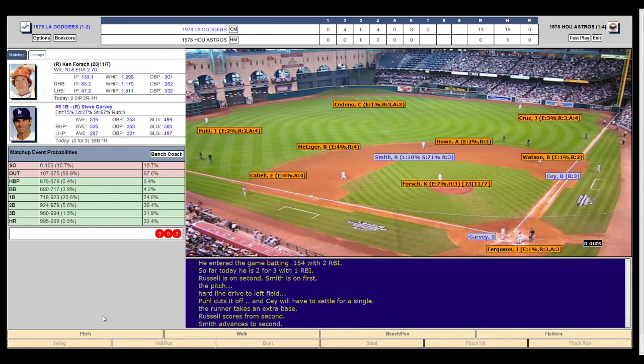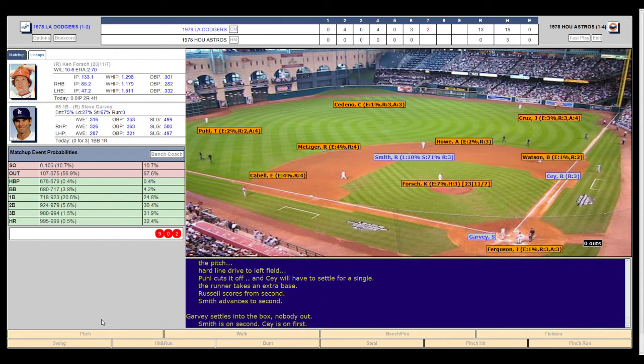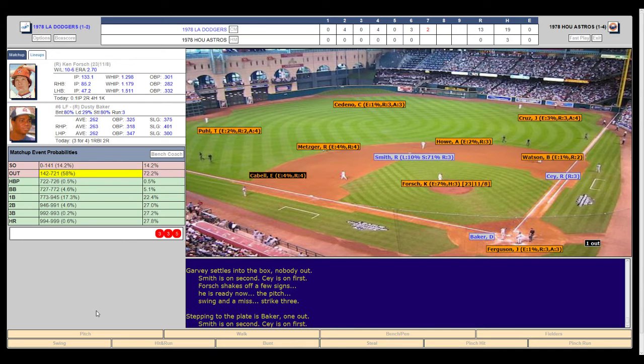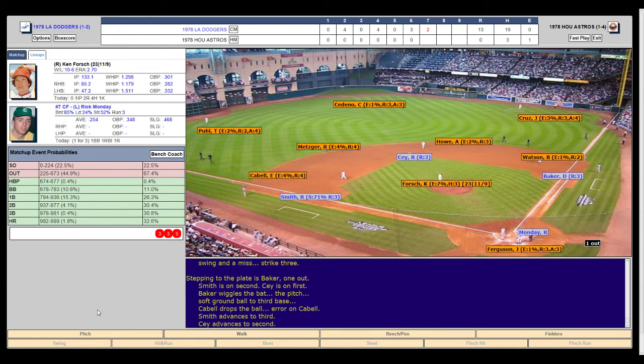Steve Garvey steps to the plate, 0 for 3. Here's the pitch to Garvey. Yes! A strikeout. Swing and a miss, 1 down. A mock cheer comes up from what's left of the Astro crowd here. Dusty Baker steps to the plate, 3 for 4, 1 RBI, 2 runs scored. Here's the pitch to Baker. That's a ball to Cabell at third. And he makes an error. Bases loaded. Wow. Shoot me now.